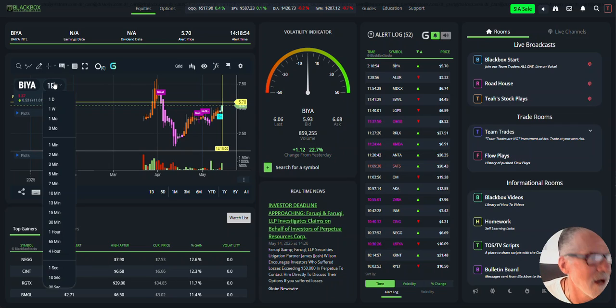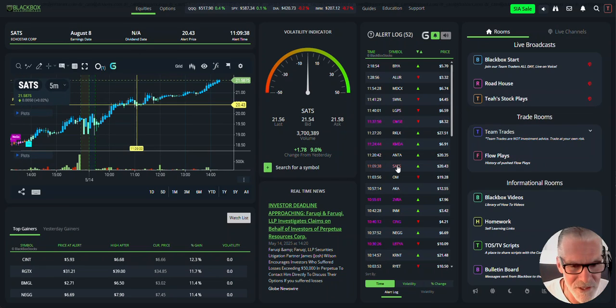Is it a daily chart? Oh, never mind. That's the reason why SATs. Let's go back to SATs because I was looking at the daily chart. There's your alert right there. The alert went off at $20.43. It's now trading at $21.59. That's a pretty nice little day trade, right?